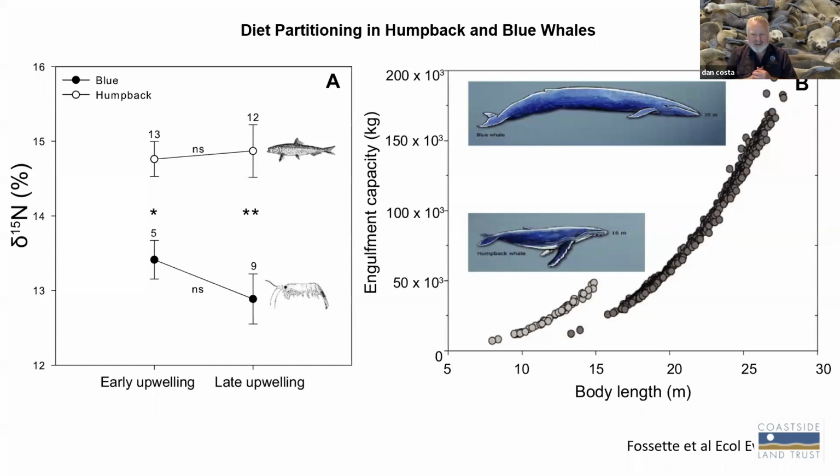So I mentioned that humpback whales feed predominantly on fish and blue whales feed on krill. And this is some work that a number of colleagues have been doing, really looking at the dynamics of feeding behavior, and I don't have time to go into it in great detail. But what is interesting is there's a scaling relationship such that the smaller whales, because they're small, can't engulf as large a school.